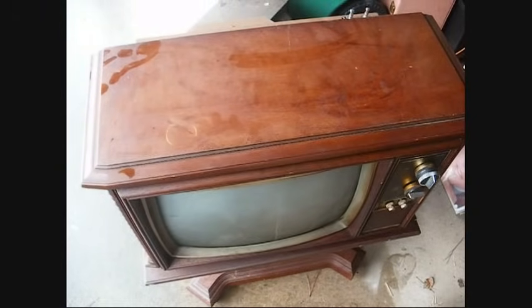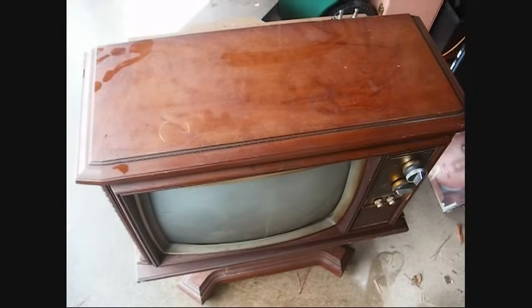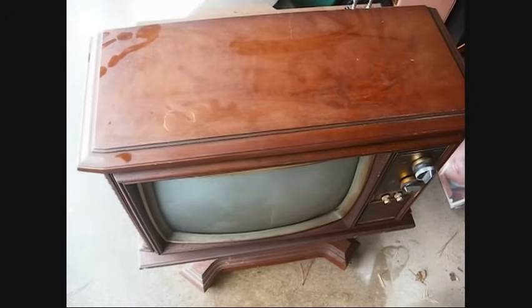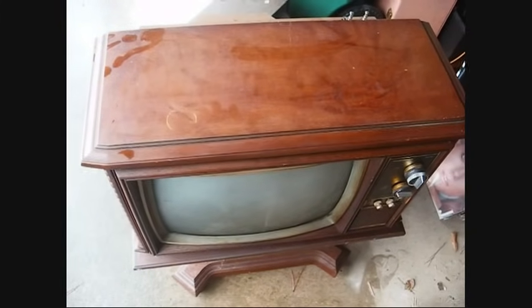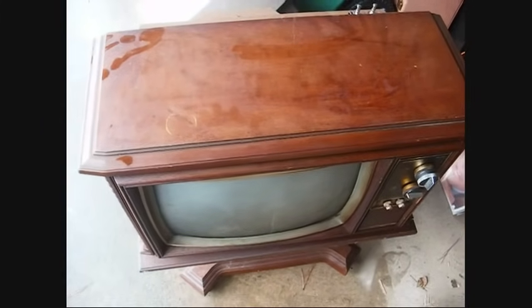Now, the last one I had like this was about 30 years ago, and it had a toasted picture tube from the instant on killing it, and unfortunately the instant on switch on this set is engaged, so I won't be at all shocked if I find the tube is dead in this set.